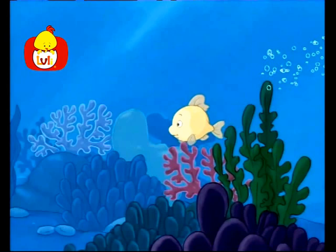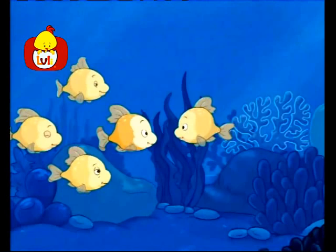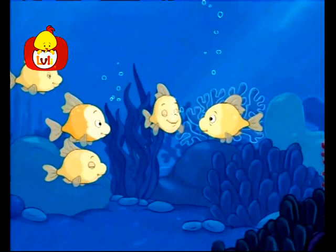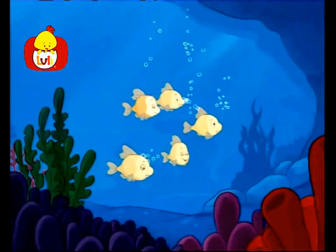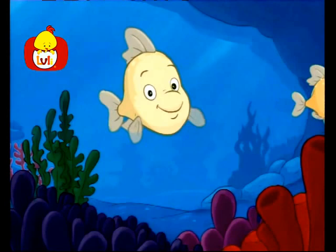What else swims in the ocean with the fish? More fish! Many, many fish! A school of fish! The fish live together in a school. They like to swim together. How nice it is to swim together. So long, fish.